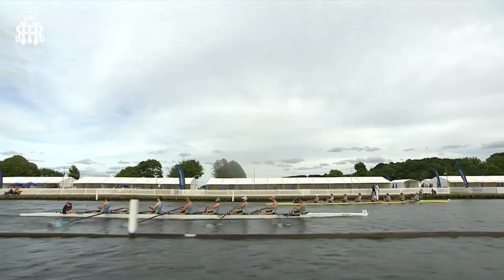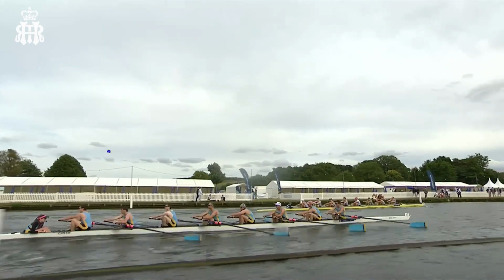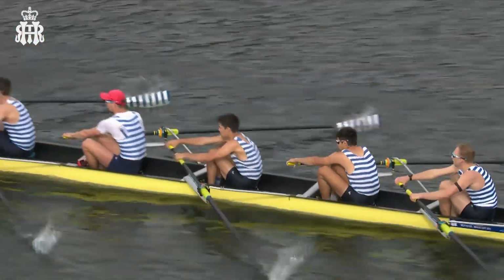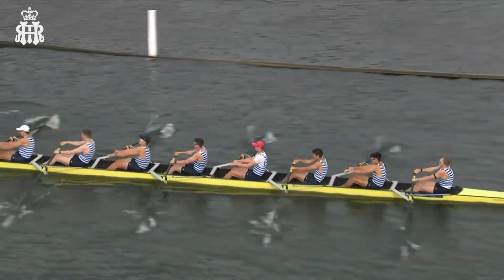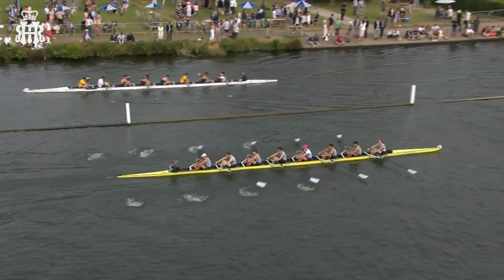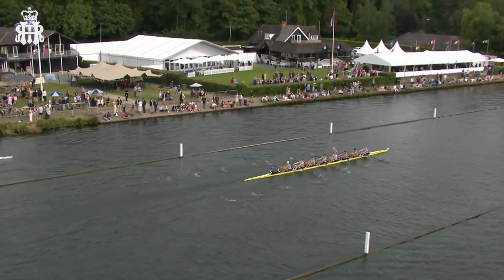This is looking back at the start of this race, this heat of the Thames Challenge Cup. Cambridge 99 was slipping back there when we last saw them, but this is now the live pictures. We'll be coming up towards sort of Upper Thames, Remnant Club, I suspect, and look at that lead that Riverside Boat Club have extended out to now.